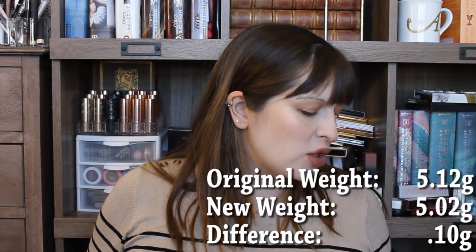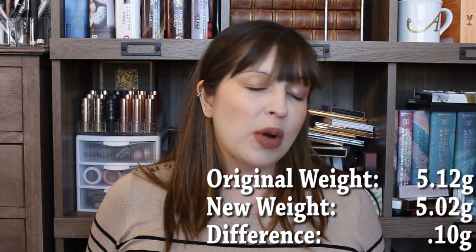I've had this for a year and a half or so, maybe a little bit longer, and I can definitely tell a difference in the creaminess of the pencil itself. It's not nearly as creamy as it was when I first got it. So I think that's what's contributing to the slow progress. But I did use it a total of 9 times in the month of February, which I feel like is pretty good.